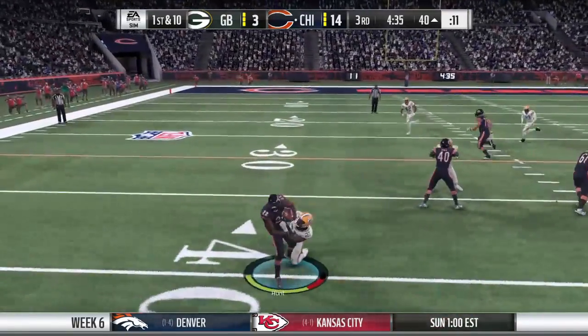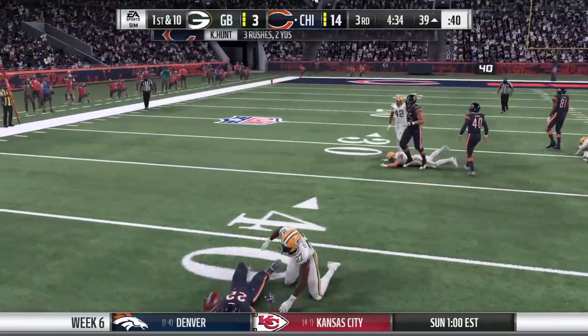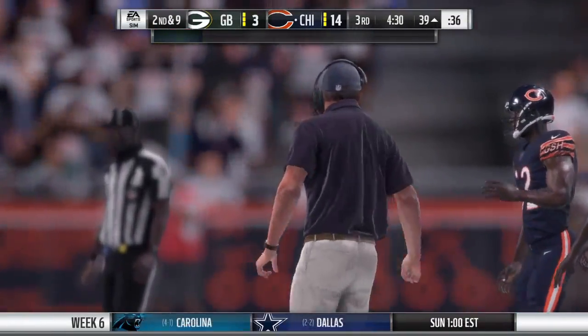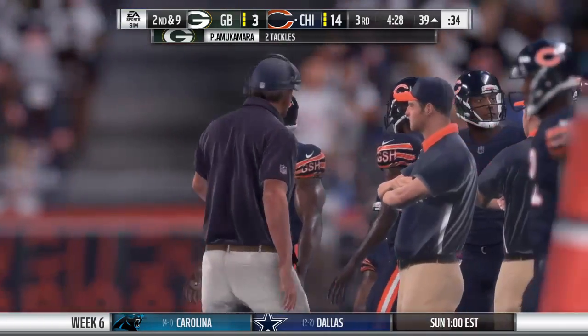They'll run. This is Hunt. And little room to maneuver there. He gets it down to about the 39. Just a yard on the first down carry, so it's 2nd and 9.